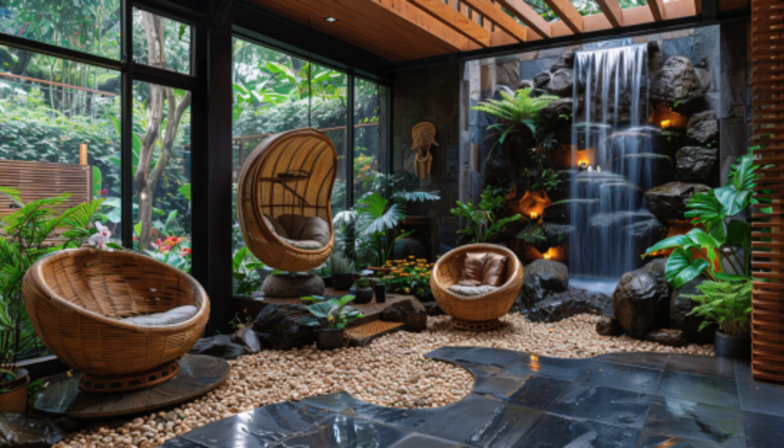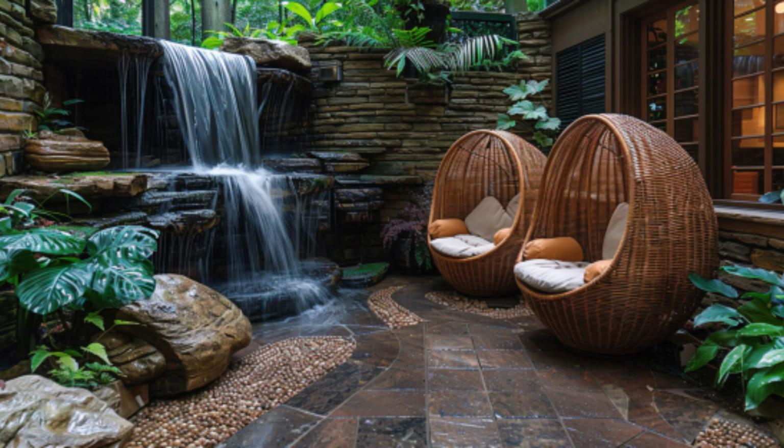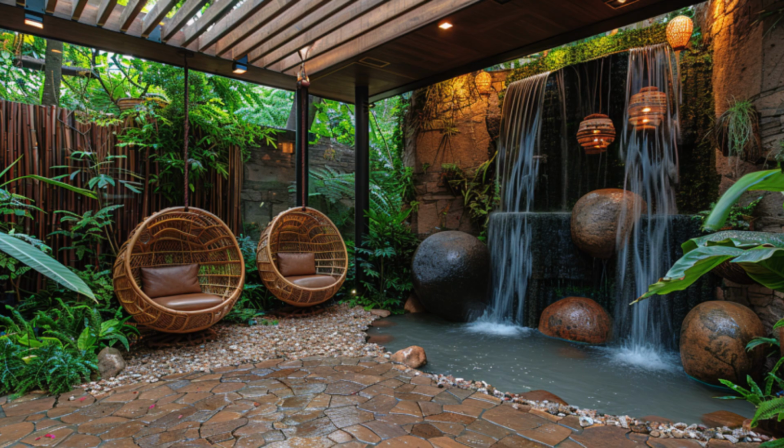A serene, indoor garden oasis. A covered patio with large windows overlooking a lush green garden. Two wicker egg-shaped hanging chairs, light beige/tan wicker, are positioned on a bed of light brown pebbles. A waterfall cascading down a wall of dark gray/black volcanic rocks creates a soothing ambience.